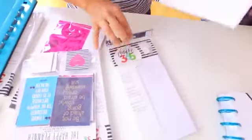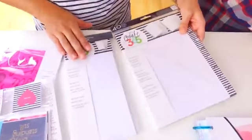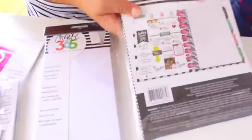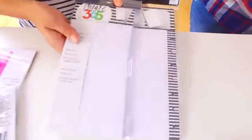I love these. These are just lined sheets that are pre-punched for you that you can add to your planner to write notes. This one has grid paper and lined paper. And then these are a little more narrow if you know that you want something smaller.